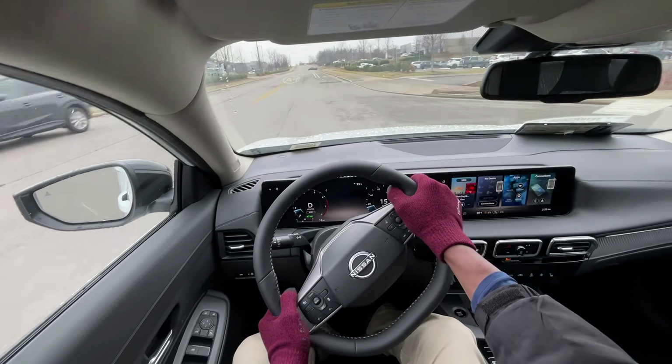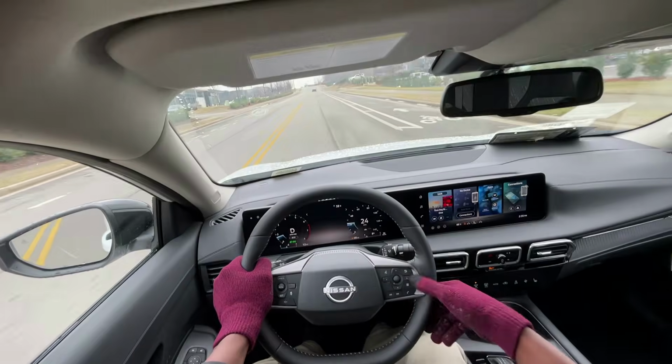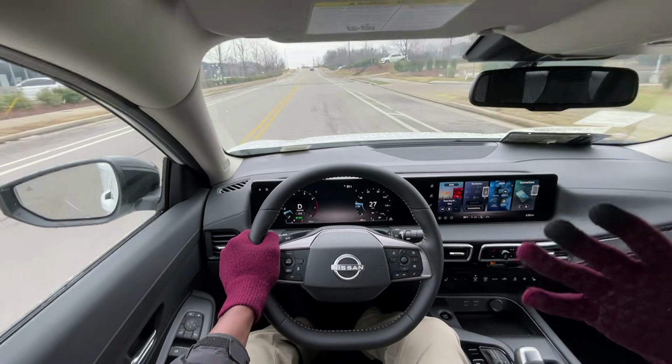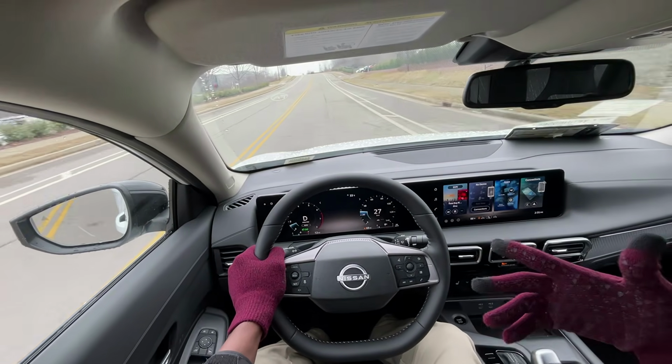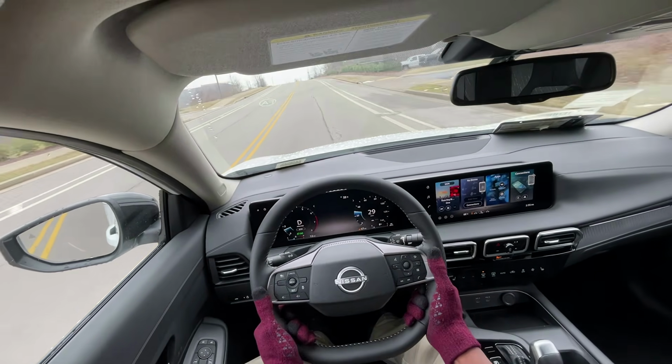So starting the test drive in this 2026 Sentra SV, I don't know what it is about. Maybe it's just because I'm excited about the refresh, redesign, whatever they want to call this, but this 2-liter 4-cylinder feels a bit stronger than it was in the previous years.